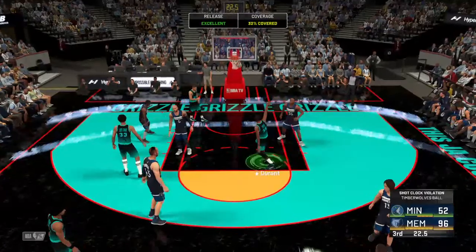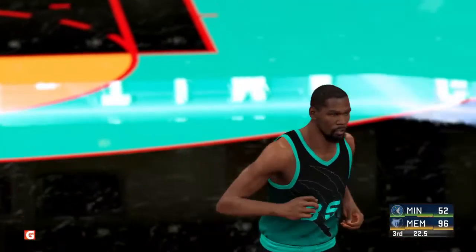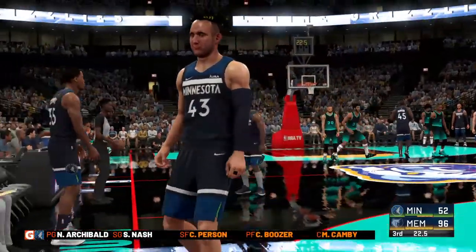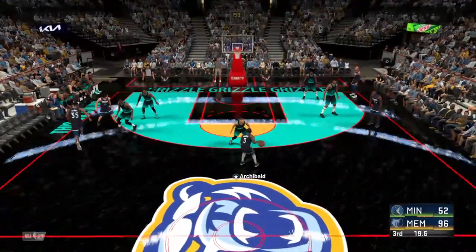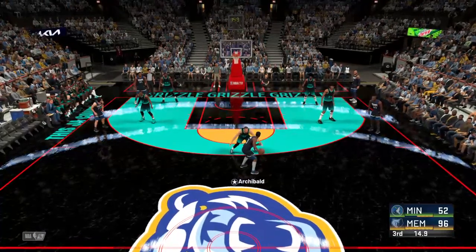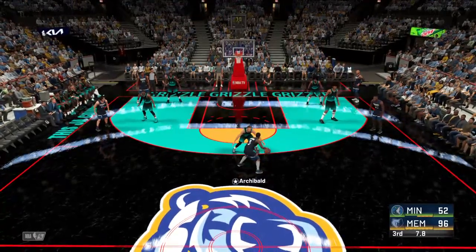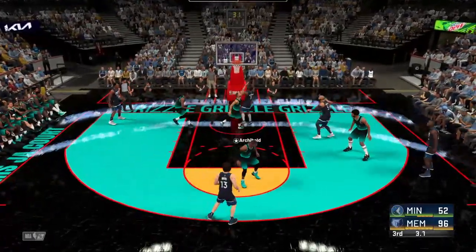With the fadeaway, and they force the shot clock violation. Great D. The Timberwolves making a switch here. Chuck Person. We've got 22 seconds left in the third. Here's Archibald. He has 6. With 4 on the clock.